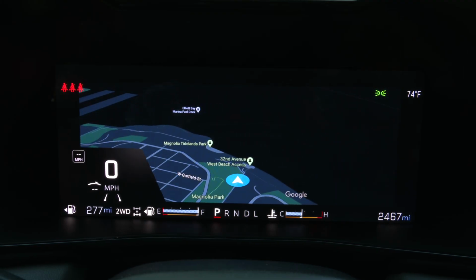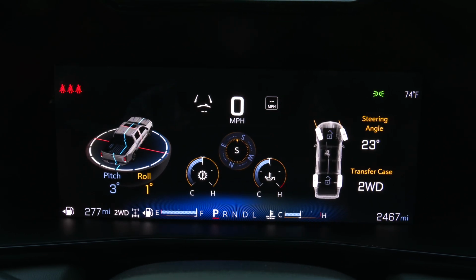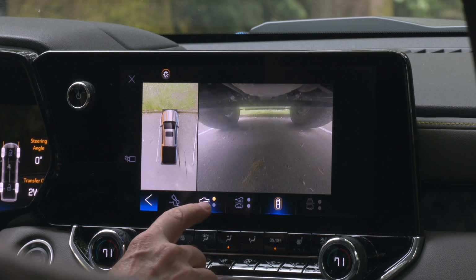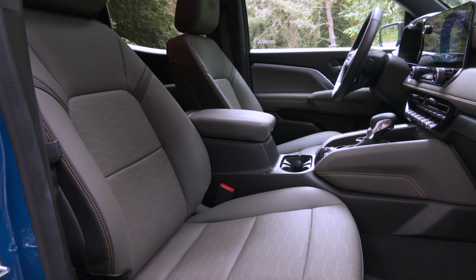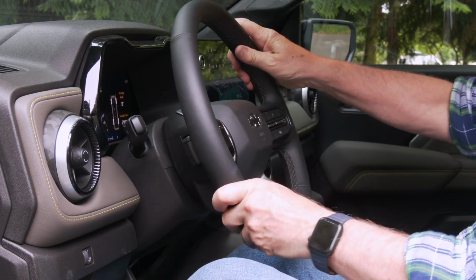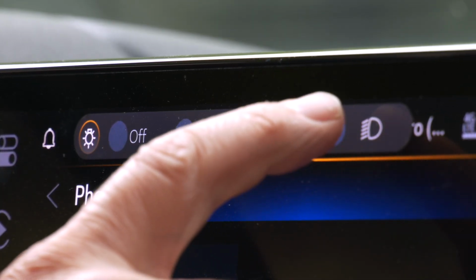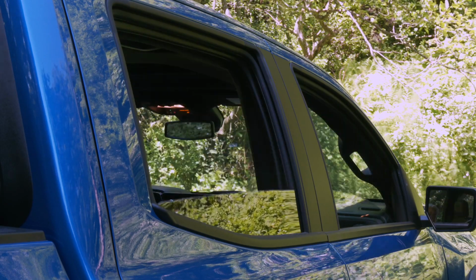Configurable gauge cluster? Check, with a very readable screen and lots of information. Off-road performance gauges too, plus more cameras than a reality show production. There's always a spotter along for the expedition. The driver's seat gets power and memory, the passenger's is manual, both are heated and vented. The wheel is toasty too, and unlike the last Trail Boss I drove, it telescopes. Headlight controls pinned on the touchscreen are livable since most owners will use auto mode. All four windows can be lowered at once with this, but it doesn't work in reverse.